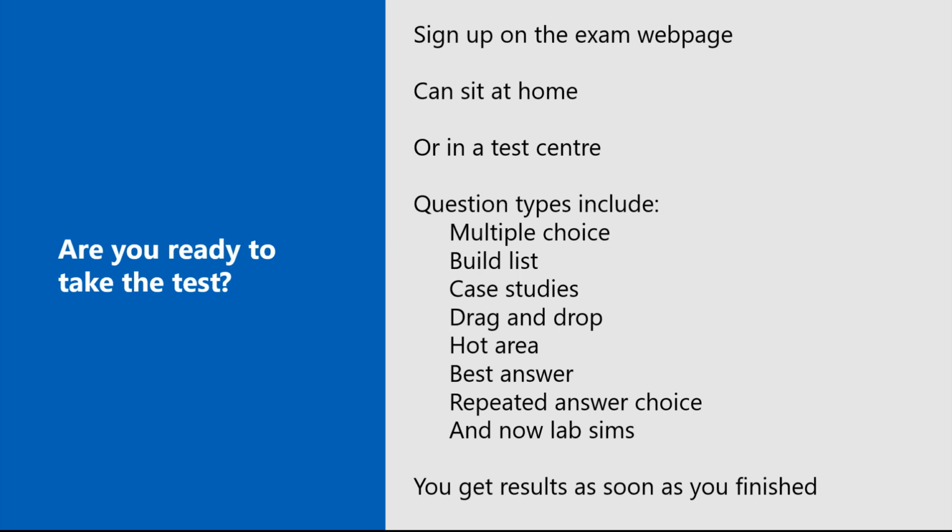Once you've answered all the questions in the exam, you will get the results as soon as you finish. You have to get over 700 to pass, and you find out straight away. You also get a nice little scorecard at the end, so you can find out your weak areas and then go and brush up on the skills. So let's look at one of the exam web pages and have a little look around and see where we can actually register for an exam.